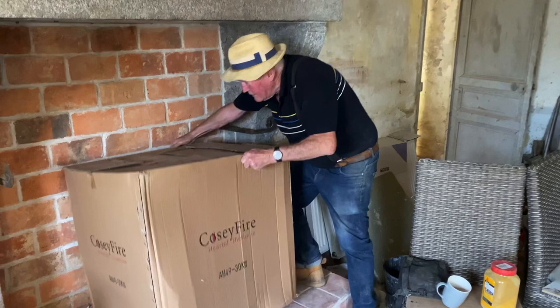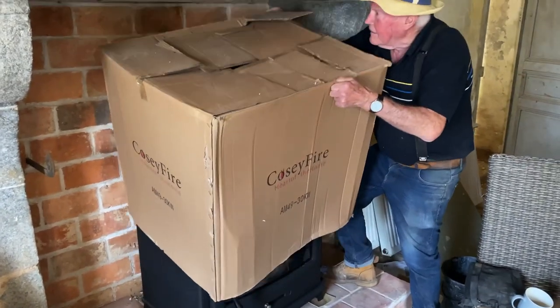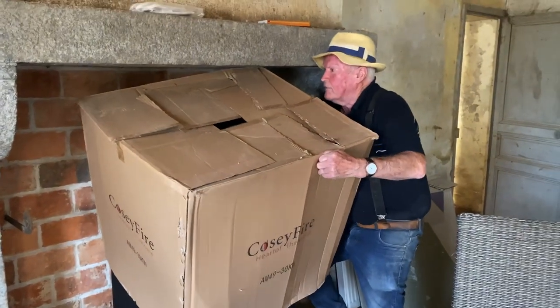So Dad's just going to show you his new stove that he bought. Where did he get it from? Was it England? From England, yeah.